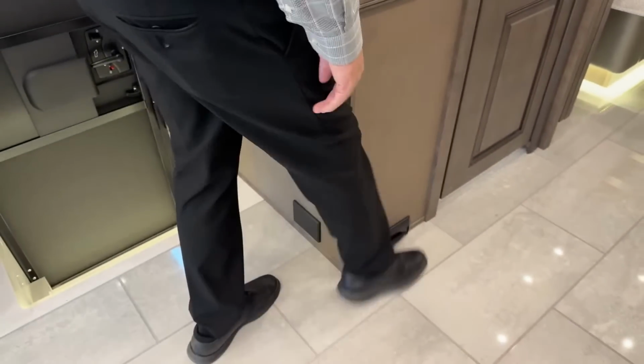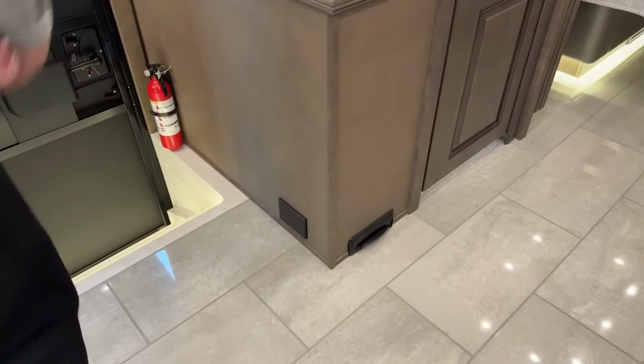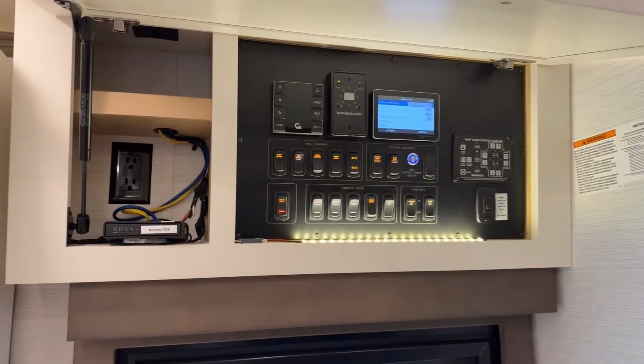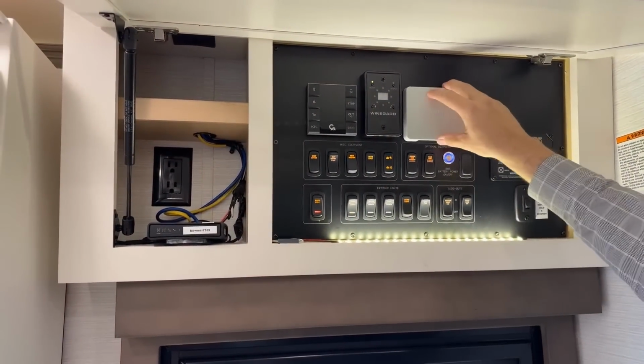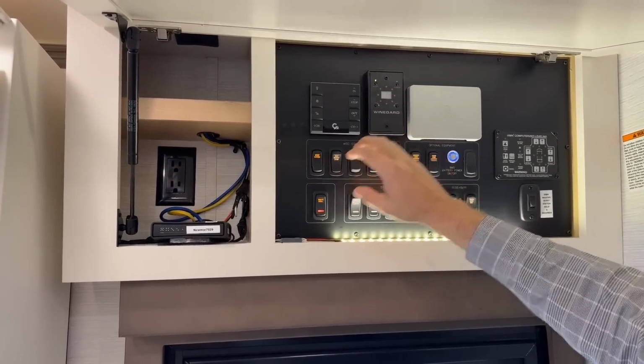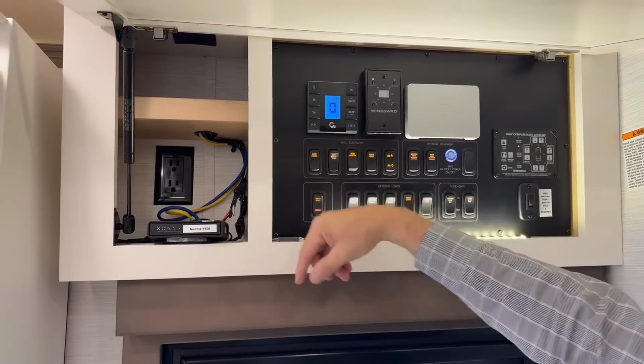Right here we have our attachments for our vacuum. We also have a nice little sweep dustpan in there that goes to our vacuum underneath. Here's our Victron screen. Again, those 2 big inverters, we can manage those here. We love Victron here in Transwest. Here's our antenna for our over-the-air TV if we want to use that. Here's those big awnings right there. So I have them open.